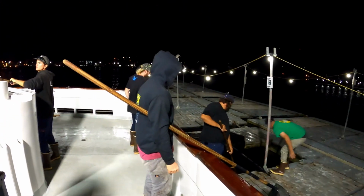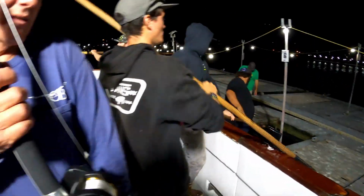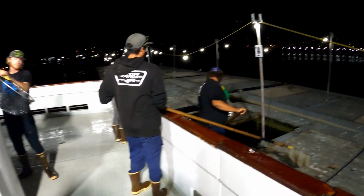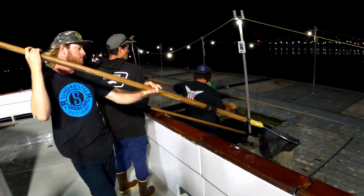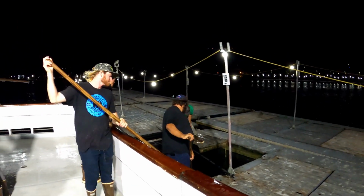Here they are working the bait. It's going to take 200-300 scoops, running around in the bait pen. It's a lot of work getting prepared to go fishing, but it's a lot of fun.